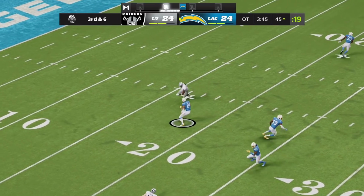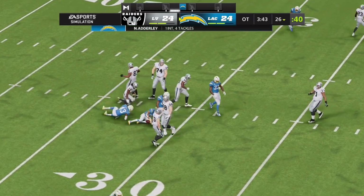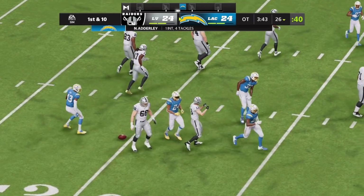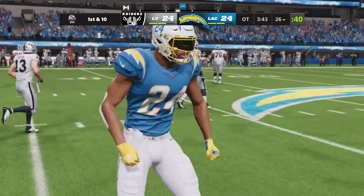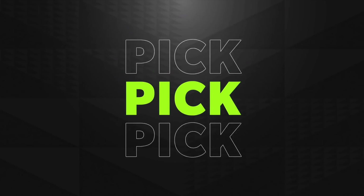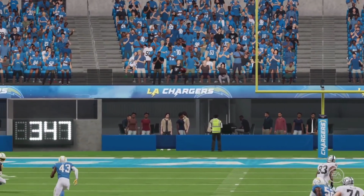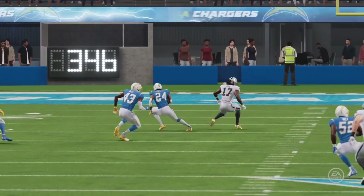Oh, and it's intercepted. Picked off by Nasir Adderley. And the Chargers are going to have it with a chance to win the game here in overtime. A costly mistake here in OT. And you know what they say, when you throw an interception like that in overtime, you don't usually get a chance to throw a second one.